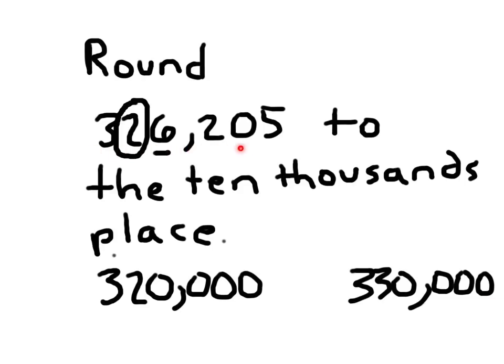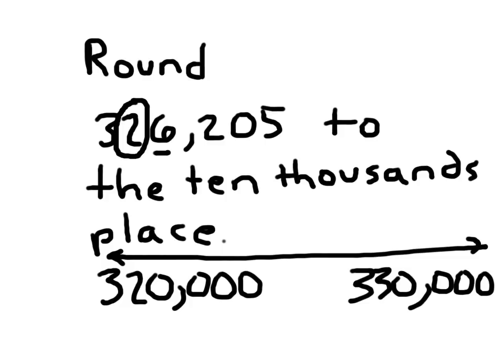So, is 326,205 closer to 320,000, or is it closer to 330,000? If we had a number line, this might be a little more clear. Halfway in between 320,000 and 330,000, we would see 325,000. Is this number to the left or to the right of 325,000? It's to the right of 325,000 because of that 6 right there, so it would be about there on the number line. That spot is closer to 330,000 than it is to 320,000.